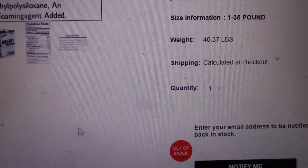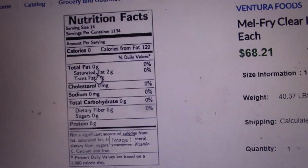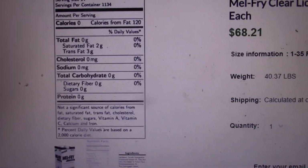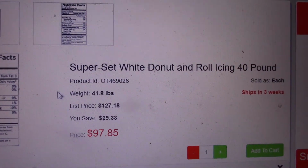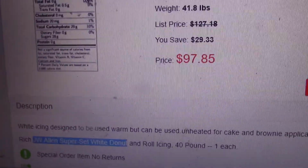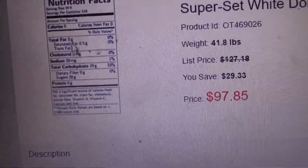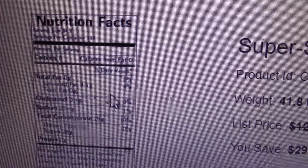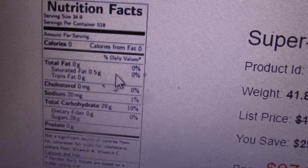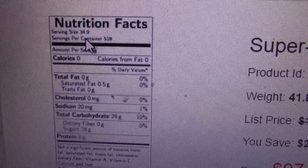This is incredibly redeeming. Oh, and there it is, partially hydrogenated. But then if you don't know what you're doing, you get, oh, it's calorie-free, but the calories and fat in it. Please. All right, and then here we go. Some icing back over at foodservicedirect.com. Icing. No, it's made with absolutely nothing. There's a bunch of sugar in it, but that doesn't give it calories. And isn't that nice of them to measure 0.5 of a gram of saturated fat when they can't measure these other things?